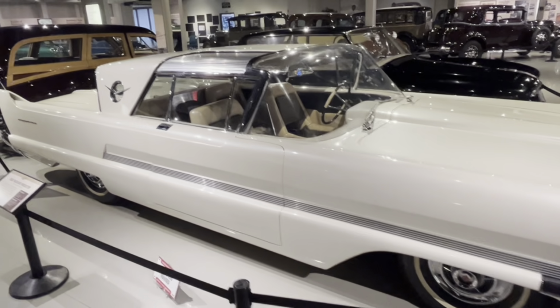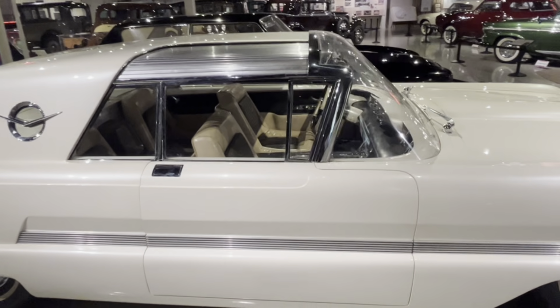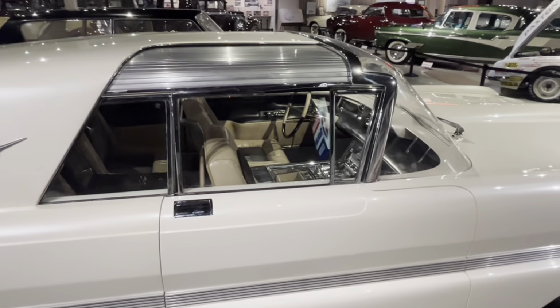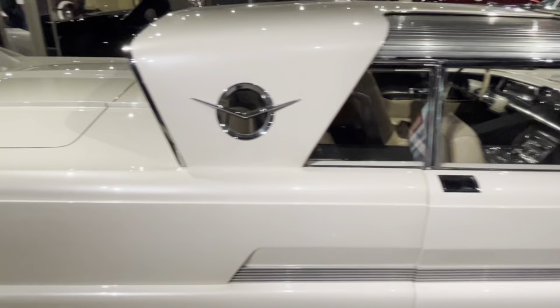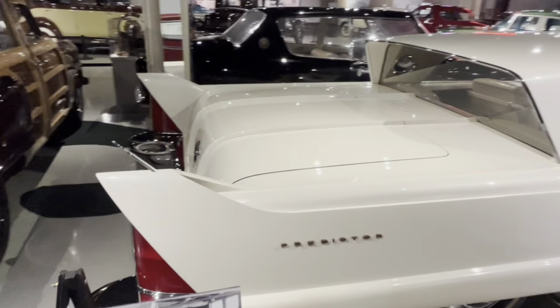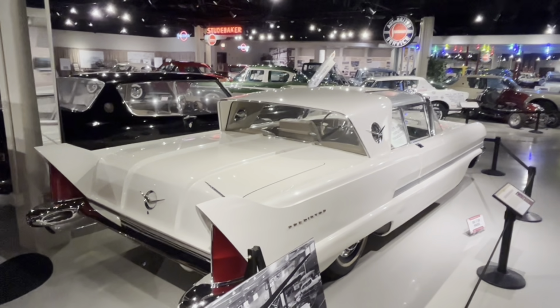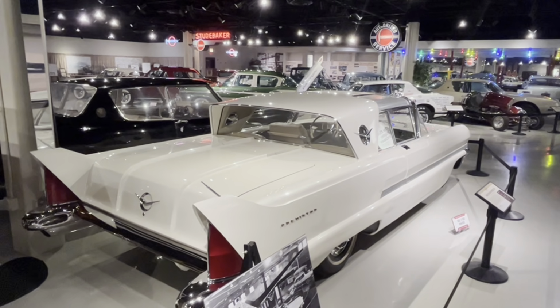Those metal parts over the doors are retractable, so you have sort of a T-top effect when everything is retracted. Really nice. The back window with the backward slant rolls down. Just wonderful styling on the tail fins here. Just a nice car designed by Dick Teague.